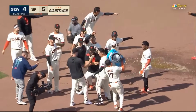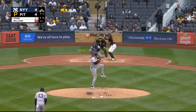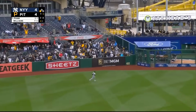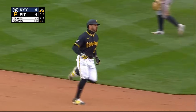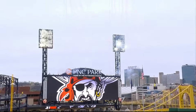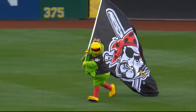It takes one pitch. 9th pitch of this at bat. And this will walk it off. Tommy Pham to deep left field and raise the Jolly Roger. Tommy Pham wins it. The Pirates defeat the Yankees 5-4 in 11.